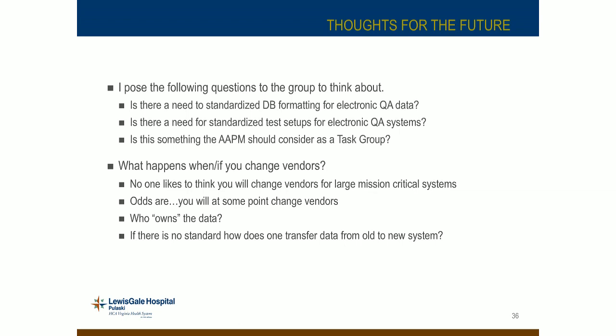The bigger question is who owns that data? The way that I look at this is that we pay our software vendors. When we buy the software, we have a license to use the software. The input data is mine. I'm using their meat grinder to make the sausage, but at the end of the meat grinder, the sausage is still mine. And so should we require our vendors to allow us to export our data in some universal format? This is back to the standardized database formatting.